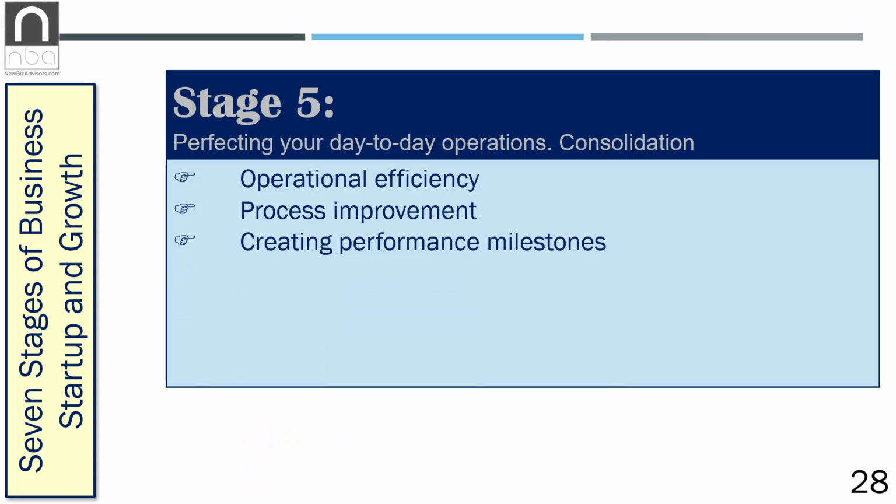So the next point, creating performance milestones. In this phase, remember, we said earlier stage 4 is all about survival. Clearly, you've gone past that. So now in stage 5, we are looking to see how well we are doing against all the benchmarks that we had previously identified. How well have we done against those? If we hit the goals every time, maybe they were not aggressive enough. Let's try to up the chart just a little bit. Or if we continue to fall short, then what are the processes that we should introduce so we are able to reach those lofty milestones? We make adjustments, right? So this is what we do in stage 5.